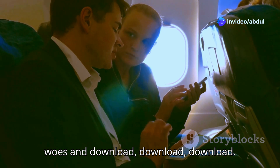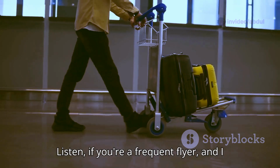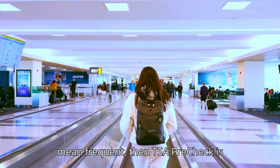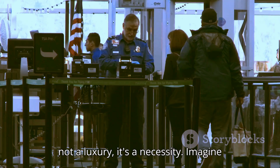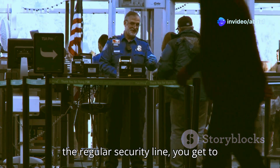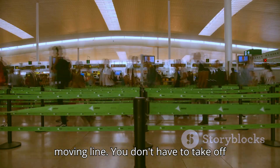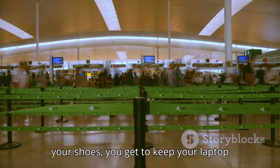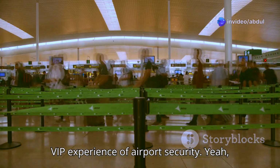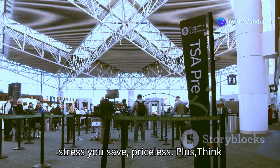Listen, if you're a frequent flyer, and I mean frequent, then TSA PreCheck is not a luxury, it's a necessity. Imagine this. Instead of battling the masses in the regular security line, you get to waltz through a much shorter, faster-moving line. You don't have to take off your shoes, you get to keep your laptop tucked safely in your bag. It's like the VIP experience of airport security. Yeah, it costs a bit up front, but the time and stress you save, priceless.